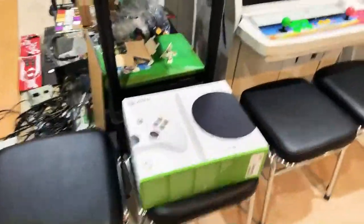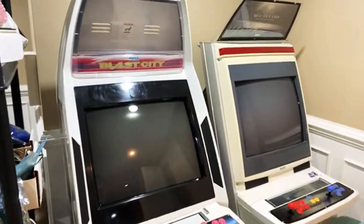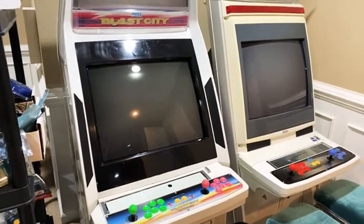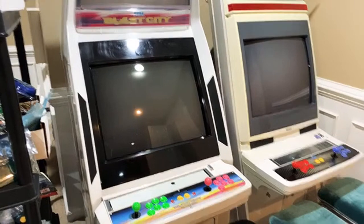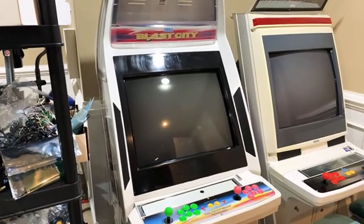I haven't opened my Xbox Series S yet. That's going to go in one of my arcade cabinets. Not one of these. These are some of the arcade cabinets I have. Alan, I know you were asking about that. So, hey Google, turn on Candy.